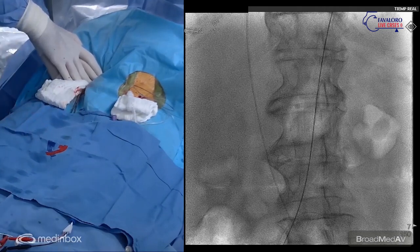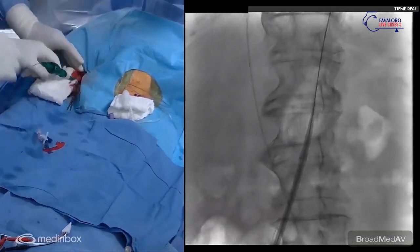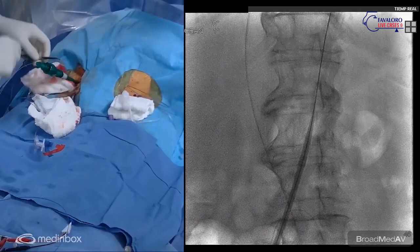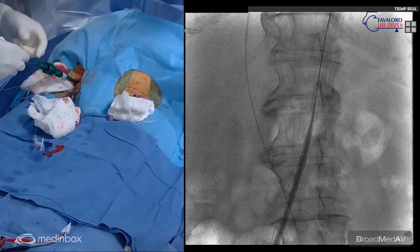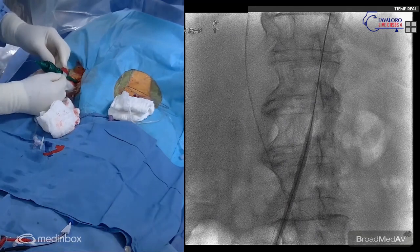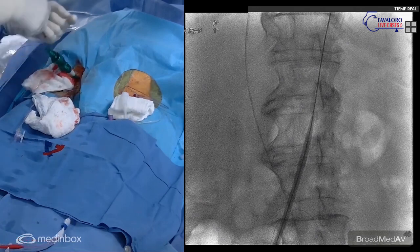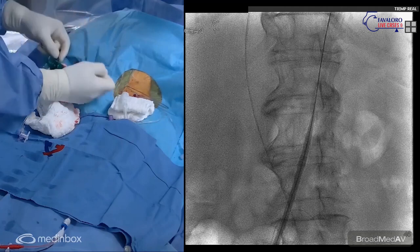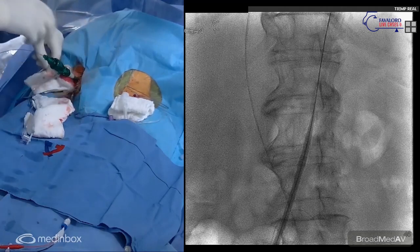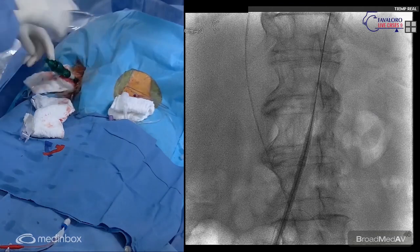Yeah, because sometimes the sheath may come back and it's better to have it sutured to the skin in order to avoid that. And you don't want to advance the sheath without the dilator. This is very dangerous. So whenever we have to advance the sheath, we have to put a dilator inside. I have a suture already prepared here. I am tightening.